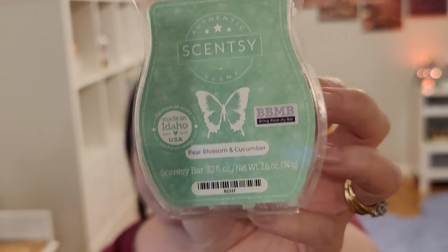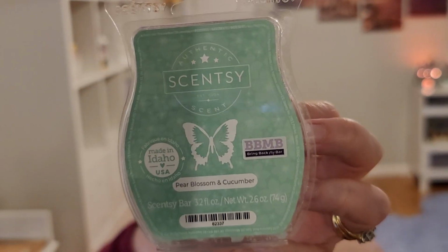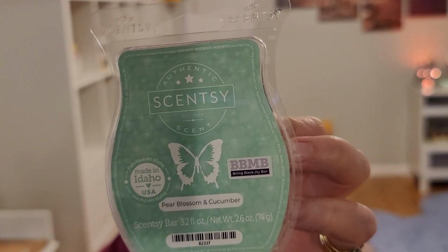What? Cucumber. What am I saying? Pear Blossom and Cucumber. You knew what I meant. Nashi Pear tossed with light floral and cool. That's not right. I think I have the wrong scent. Pear Blossom and... Alright, let's start this one over.